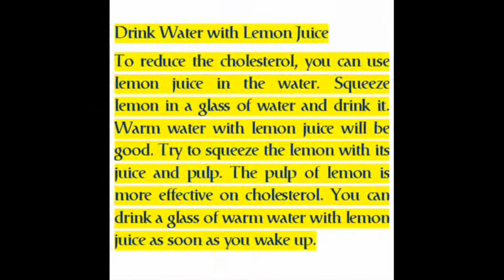Drink water with lemon juice. To reduce the cholesterol, you can use lemon juice in the water. Squeeze lemon in a glass of water and drink it. Warm water with lemon juice will be good.